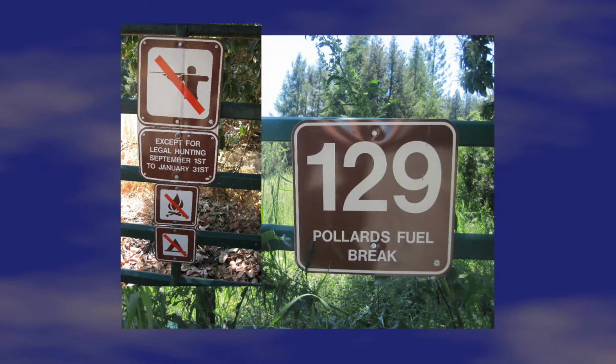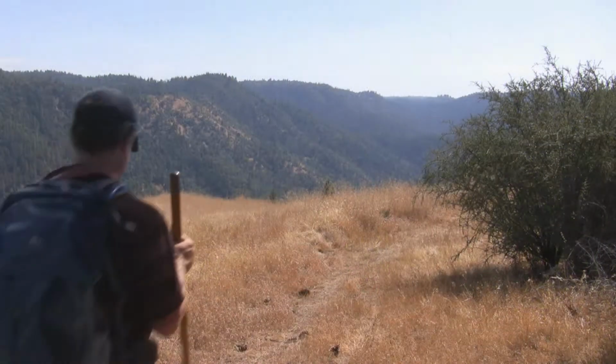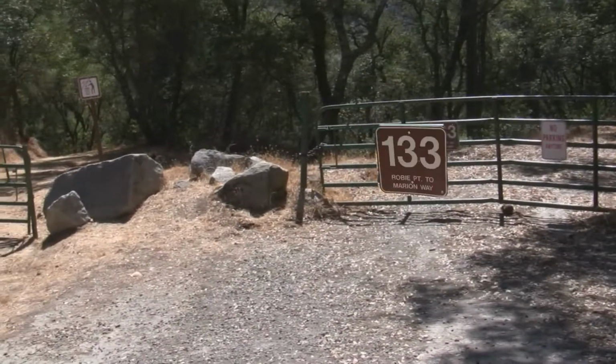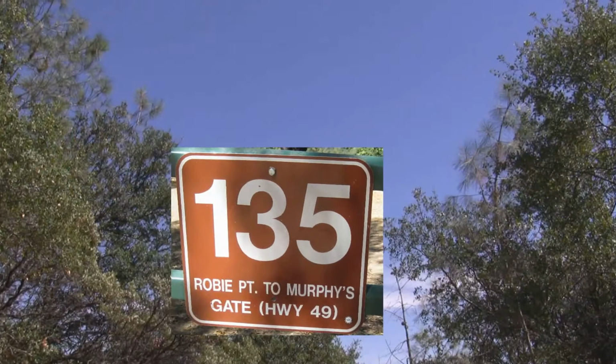Those seeking the ultimate in elevation changes would do well to tackle Pollard's Fuel Break, Gate 129 off Forest Hill Road down to the Middle Fork, as I'm told there is nothing steeper in Auburn SRA. Our next trail originates at Roby's Point, a very popular entranceway for the park, especially for horses.